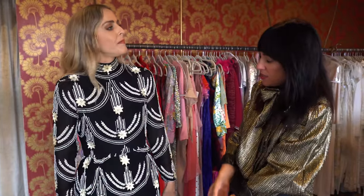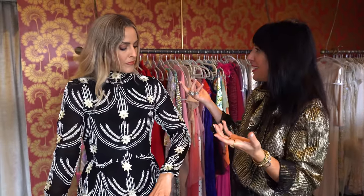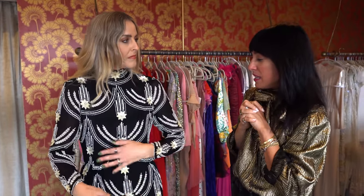I'm wearing architecture on my body, is what I feel like it is. It is. It's so symmetrical. Yes, with all of the lines, and this is the first time I'm seeing it on, so I'm also in awe right now because, as I was saying, it's all about when you put things on the body that things really come to life. So this is an amazing dress.